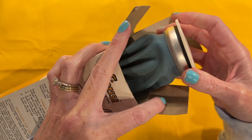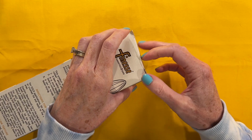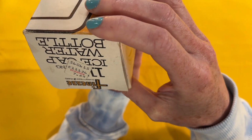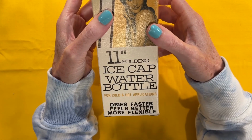But it is in great shape for the age. It looks like it may have never been used or only been used once or twice. It still has a price tag on it from Eckerd's. Do you guys remember Eckerd's? My mom used to buy a lot of our school supplies there.